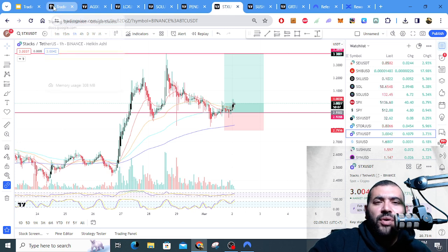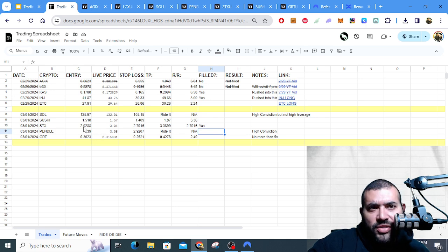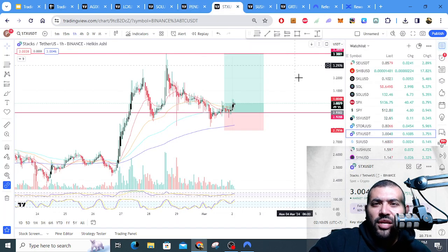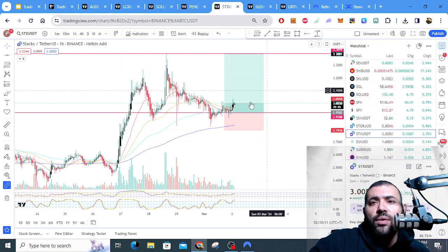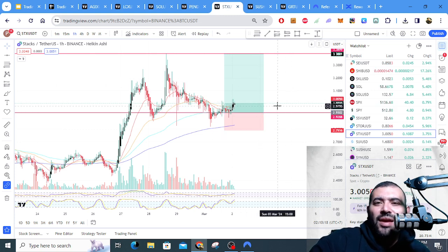Stacks. Now, I do want to point something out on this spreadsheet here. Stacks is already filled from when I put it on the spreadsheet. So it was $2.92. That was the entry. And unfortunately, that's how it works with trading. Things move so quickly. So are we going to have another opportunity to get to $2.93? I don't know. But I'm okay. If we missed out, I would be okay if you don't want to wait. I mean, could we get back down to that level?